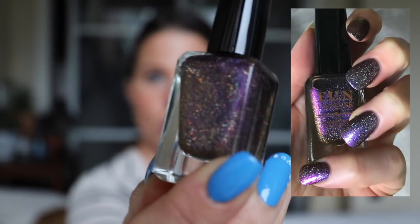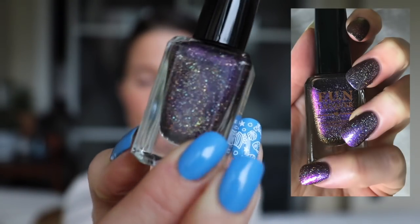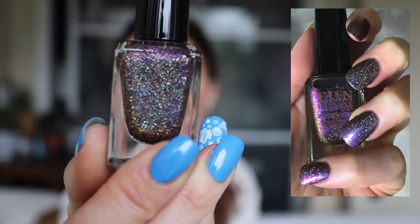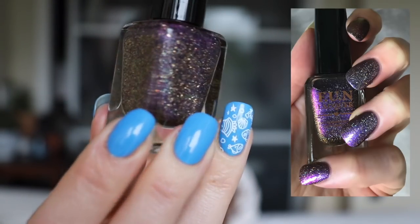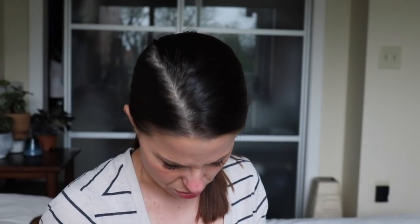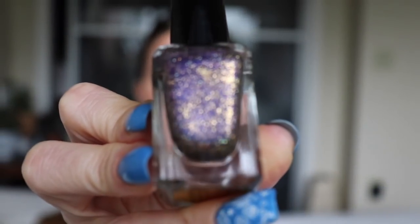We've also got Reunion, which is a darker purple, again with the holographics in here, scattered hollows. Not so much of a flash in there, although is this a purple? Yeah, I think it is a purple. I bought these real fast, so I got them and I was like, why did I order this many?